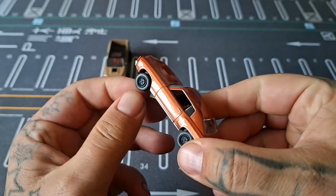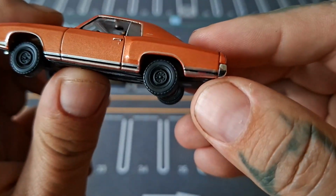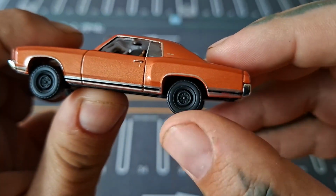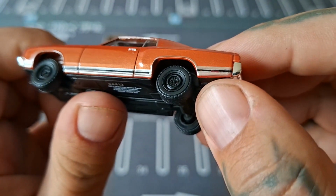We have a bit of a wobbly wheel in the front. Oh, that was an easy fix. Just quickly put it back in spot. Back wheels look okay. There's some. Maybe that's supposed to be like that. I don't know.